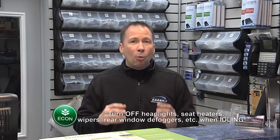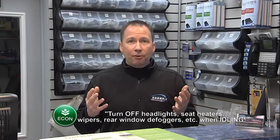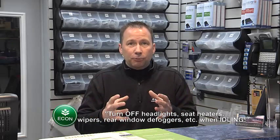What was happening was, in the real low temperatures, they were pressing that ECON button. When that happens, in an effort to save fuel, the battery is not getting charged as much as it would normally be charged. So when the heater is on, the defroster is on, the headlights are on, the windshield wipers are going, and that economy button is pressed, that battery is not getting charged like it should. So in my opinion, don't use the ECON button when it's really cold out.